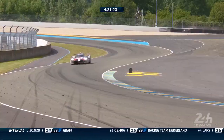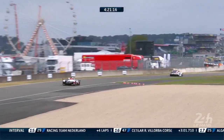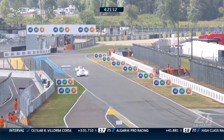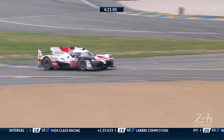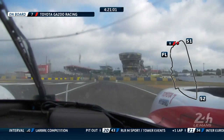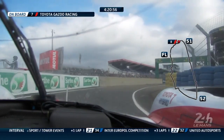So quite a way to go. Toyota's getting ready with some brand new boots for the number 7 car. Mike Conway makes the right-hand turn. Yeah, Mike will be pitting. Oh, there he is. Right now. Yep. Mighty stint from him, 21.9 average. Wow.